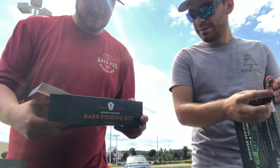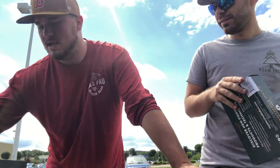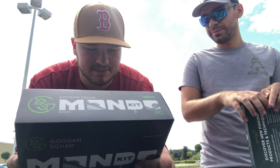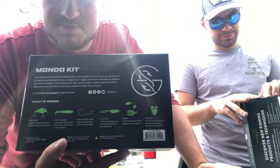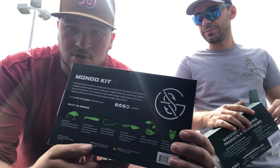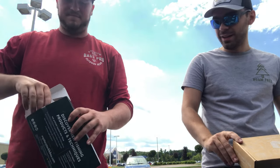Now, the mystery tackle box, they tell you absolutely nothing that's in there. This mystery tackle box right here from Dick's retails for $20. And the Mondo kit, you can get at Dick's for $30. But they do tell you exactly what comes in here: pretty much a crankbait, a saucy swimmer, some hooks, frogs, a spinnerbait, and then you get a face shield. And the cool thing about these is the hooks sometimes switch out for a jig and one other thing that I don't know of because I've never purchased it myself.